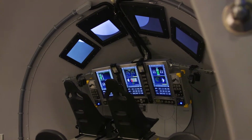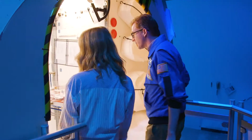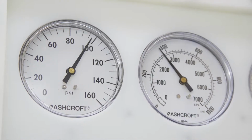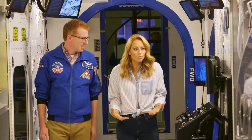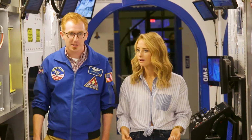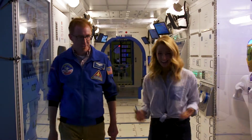Here at the Rocket Center, you can experience the daily life of an astronaut on a life-size replica of the International Space Station. I love how realistic this is and life-size. You feel like you're a real astronaut. Yes, just like living and working in space. Would you like to experience the hard work of being an astronaut? Absolutely, let's go, I'd love to.